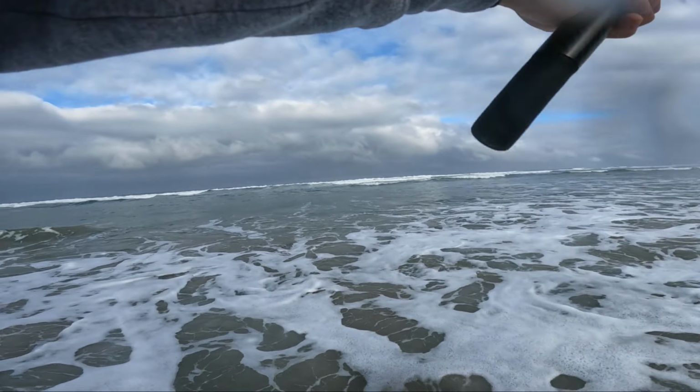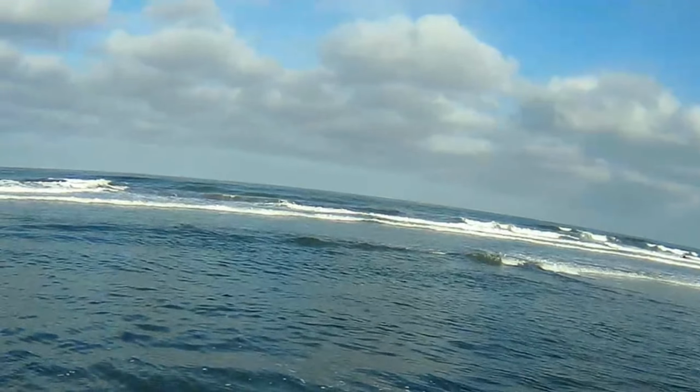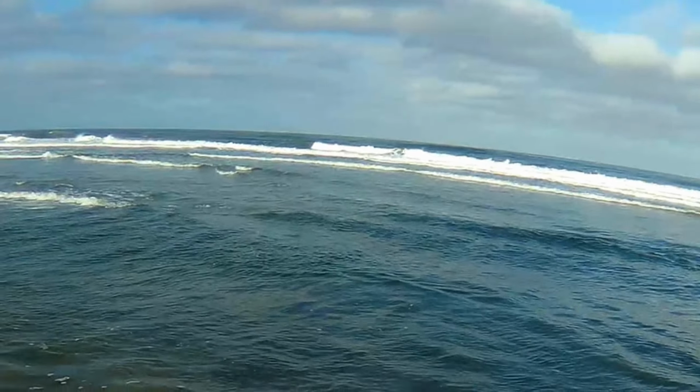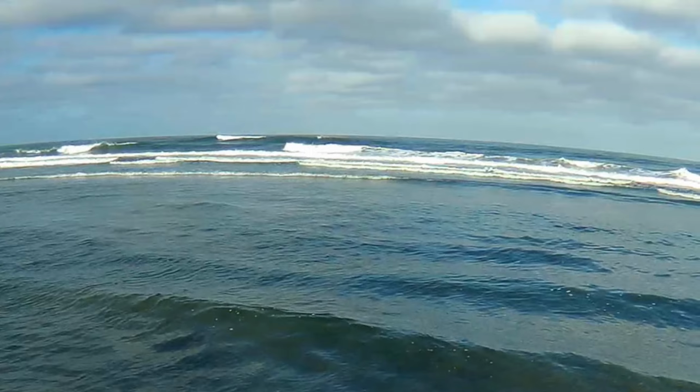So I'm just doing a nice slow reel, casting it into or beyond what I think is the edge of the trough, and then swimming it through the trough and see if we can get a bite.